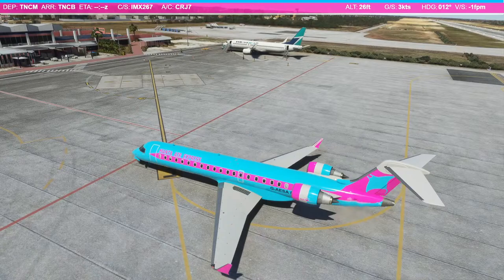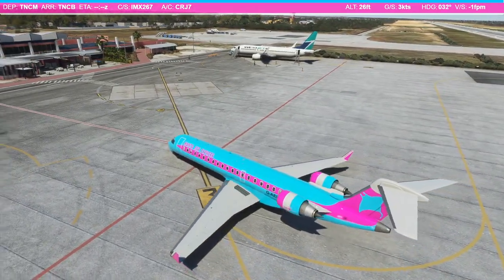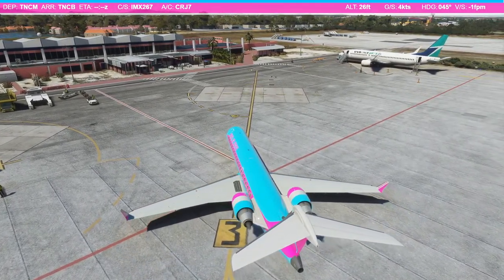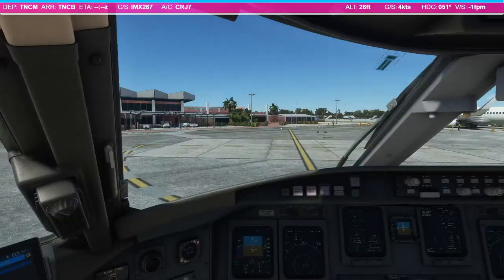Advance 220, I'll repeat the whole clearance again for you. Clear to Juliana via the east. They're going to Juliana, fantastic. So yeah, that WestJet, you will see passengers strolling in and out of this terminal, which is just really great. I've never seen it before. Hope he's up and running.